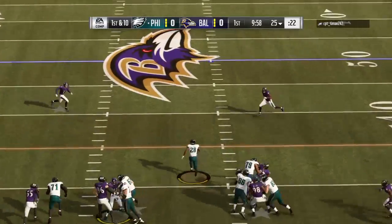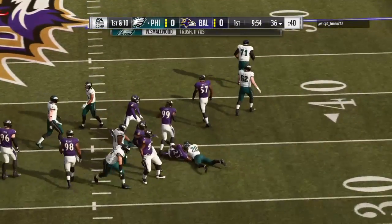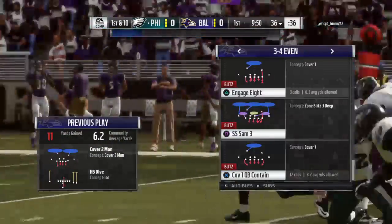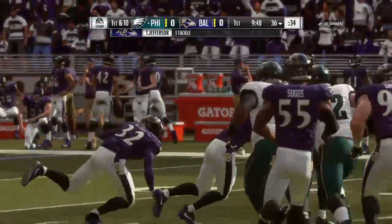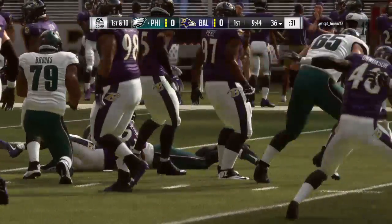The first carry for Wendell Smallwood. And he's taken down, but able to slip across the 35. The drive starting with a first down, 11 yards on that pickup. And that's a run that'll energize an offensive line. They'll take that one all day long.